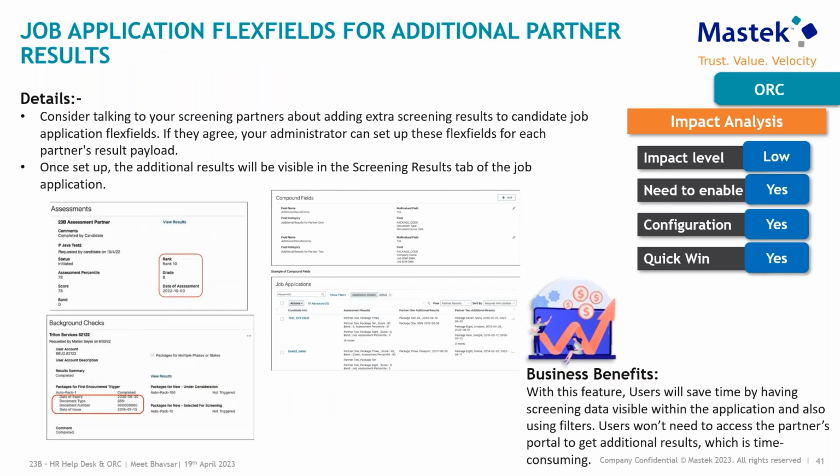Job application flex fields for additional partner results. So you might want to consider talking to your screening partners about adding extra screening results to a candidate job application flex field. If they do agree, system administrators can now set up these flex fields for each partner's result payload. They will now be available in the screening results tab of the job application, right? So I think this is going to be very helpful. One of the features that we see how this is going to be helpful is you don't need to visit the partner's website to view additional results, right? You can just have a look at it in the job application grid view itself if your partner is able to send those additional screening results back to you.